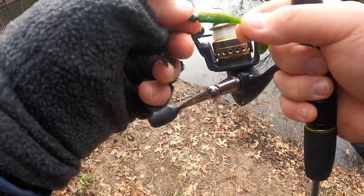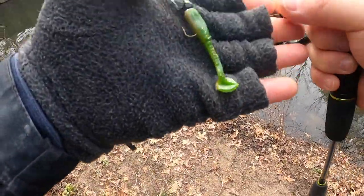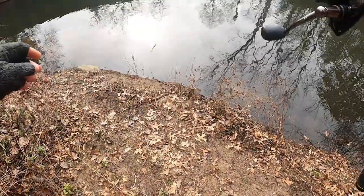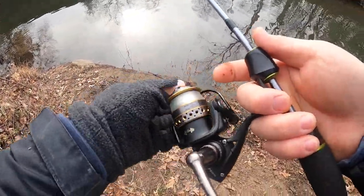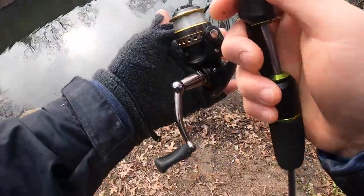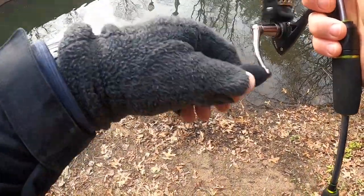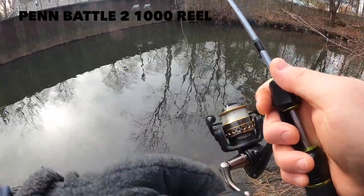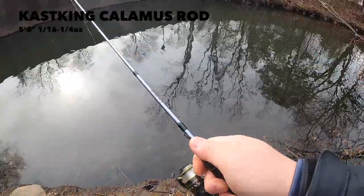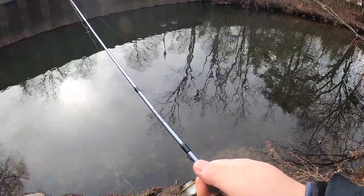Normally what I throw are little paddle tails like this, size like 1.5 inch to 2 inches, or I'll throw a little jerk shad, but I'll try different things. I just want to know what's biting, really. Last time I used it, it was a Keitech. I still have it, but I want to see if I can catch it on different things.